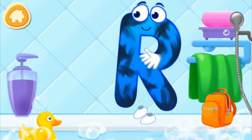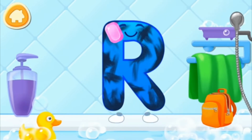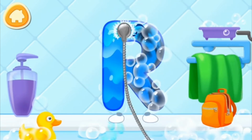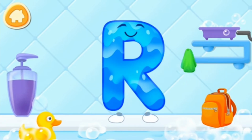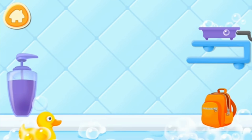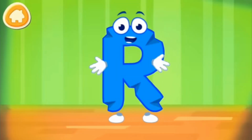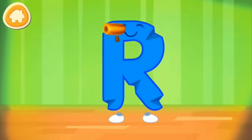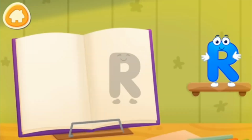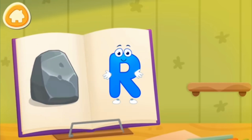The letter got dirty. First, soap the letter up. Wash away the soap with water. Wipe the letter with a towel. Beautiful! The letter got crumpled. Smooth the letter. Ready? Thanks! R, rock. Take a nut for the squirrel.